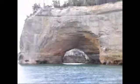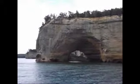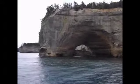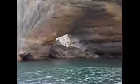A large archway. It's called Grand Portal. It's the highest formation along the Pictured Rocks. It's over 200 feet high. And you see a large cave-in inside the archway. It fell down 15 years ago. The archway is now 5 times larger than it was.